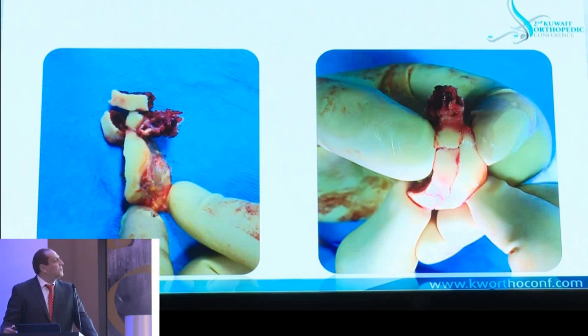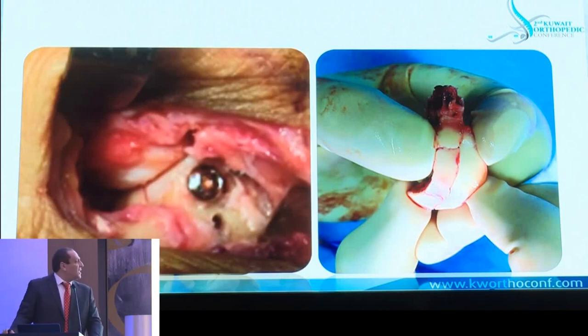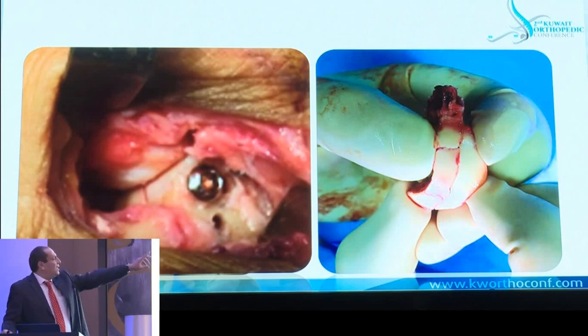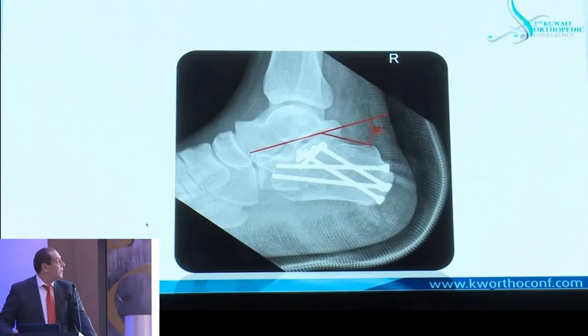This is the picture after reduction. Here, this picture is hazy. This is after reduction through the sinus tarsi approach. The upper part is the calcaneal, the talar tuberosity, talar tubercle. This is the lateral fracture of Sanders classification, and this is the medial one, and this is the critical angle of Gissane. This is the best cortical read. And this is the immediate post X-ray, and the Böhler angle is restored to 33 degrees.